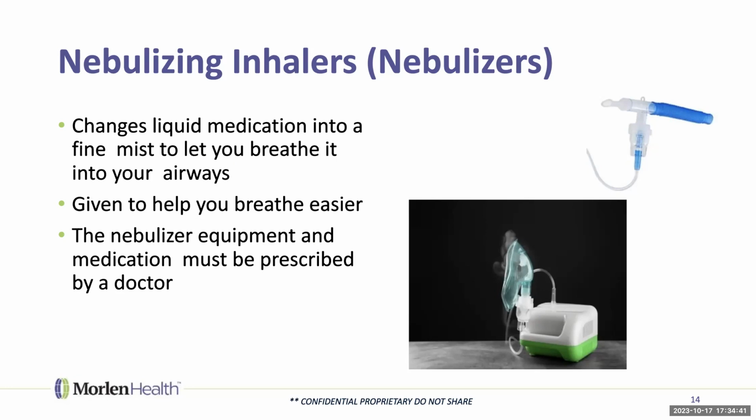The nebulizer equipment and medication must be prescribed by your doctor, although you can find most of these compressor units over the counter on Amazon, Walmart, almost all websites that you do your shopping on online will have them.